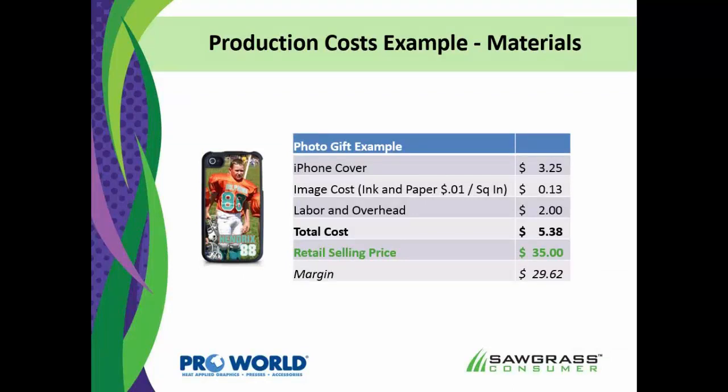Okay, these have retailed. We did some surveys across the country, and we found these were retailing for as much as $35 when they were personalized. Okay, personalized, we were seeing as high as $35, which you may be saying, oh, that's too high. Okay, so if you sold it for $35, your margin is $29.62. If you sold it for $25, it's $19.62. That's not too bad either.